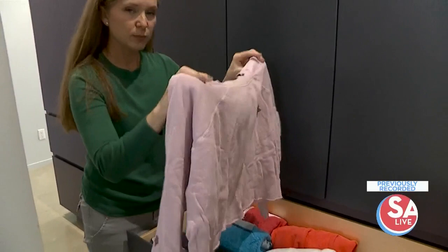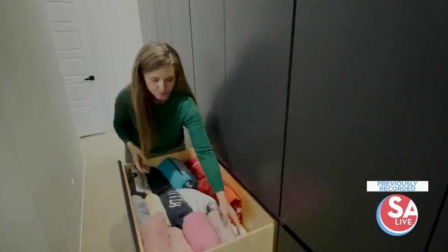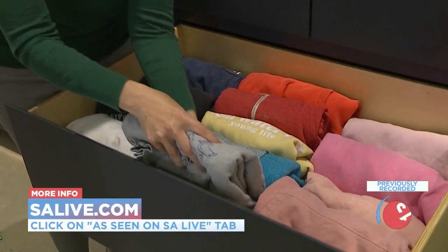The benefits of this method is that it's easier, first of all, to see what's in the drawer, but also to pull it out and to put it back in. And you can see what you have. So there you have it. Files over piles. Easy to take out, easy to see what you have, and easy to put back in.